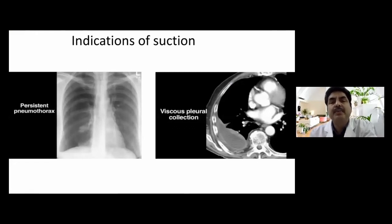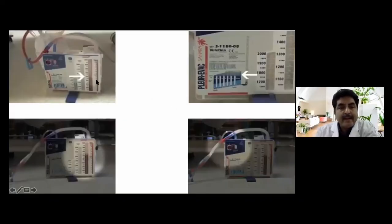When you put the suction, not always. Somebody will argue whether any suction device is required or not. Only in a few situations are suction devices important. One of these is persistent pneumothorax. Persistent pneumothorax is one of the indications for suction, and the other is viscous pleural content. In the suction device system, you may control what negative pressure you will put.